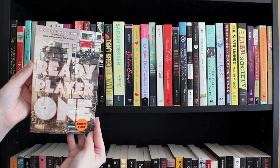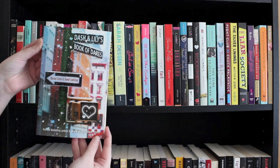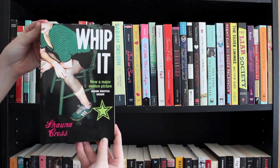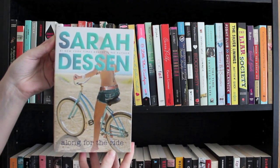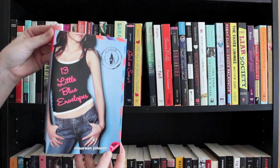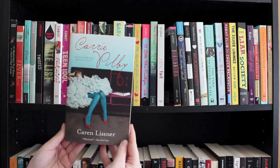Idol. Then I have Ready Player One by Ernest Cline, Waiting for You by Suzanne Colasanti, Dash and Lily's Book of Dares by Rachel Cohn and David Levithan, The Sky Always Hears Me and the Hills Don't Mind by Kirsten Cronn-Mills, Whip It by Shauna Cross, Don't Breathe a Word by Holly Cupala, Along for the Ride by Sarah Dessen. Next I have 3 books by Maureen Johnson, Girl at Sea, The Key to the Golden Firebird, and 13 Little Blue Envelopes.